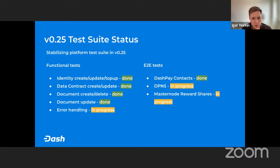The second big thing is our E2E tests, which are basically using all the basic functions described on the left side. For example, the DashPay test uses identities and creates a DashPay data contract, updates it, makes a contact request between Bob and Alice, let's say, and then breaks this contact request and makes a payment, etc. So this test is done.